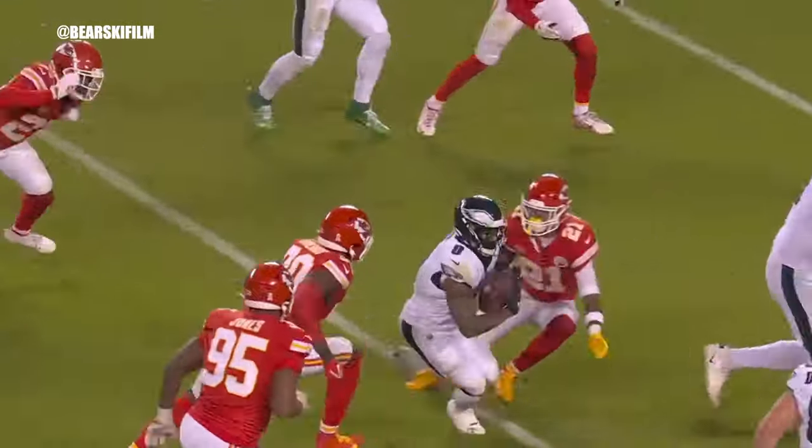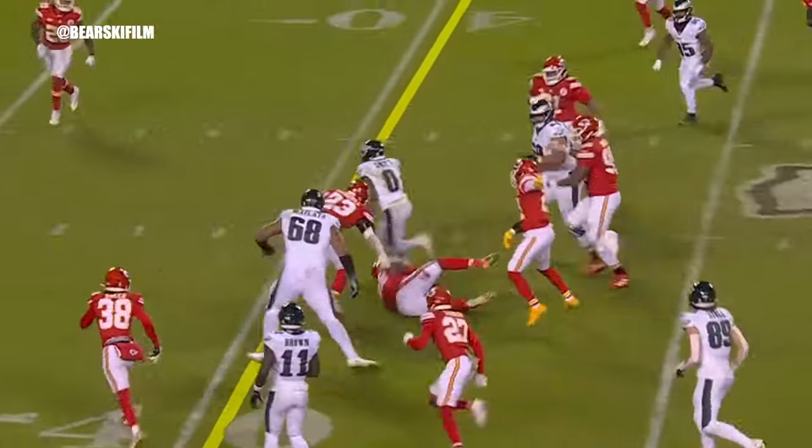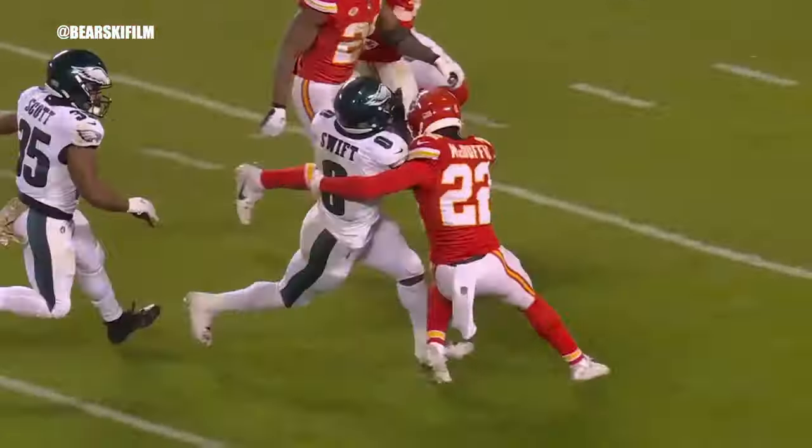Just a great job of open field running by DeAndre Swift. Here's Swift. Still going. Making some people miss. Cut back. I thought for a minute there he was gone.